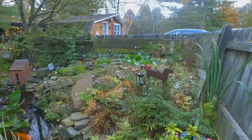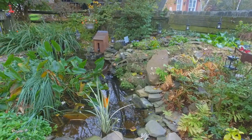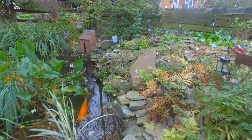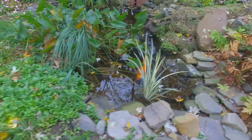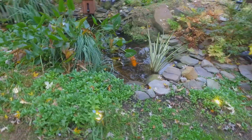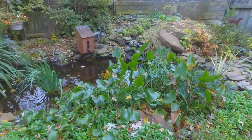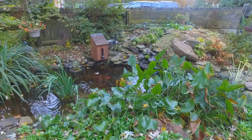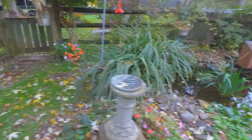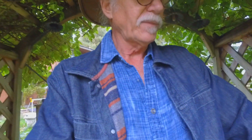The pond, you can see there's a lot of yellowing going on and fall colors and dying back of things, but other than that it looks pretty good, except for the water's getting a little bit like tea from all the leaves that have fallen in, and that's what happens. It sort of tints the water a little bit, but it's not too bad. And the fish are slowing down in their eating, but that is about it.